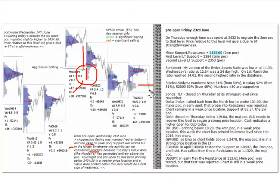We see aggressive selling on the day frame. That's red at bottom again, marked below that level. That would be a first sign of weakness.